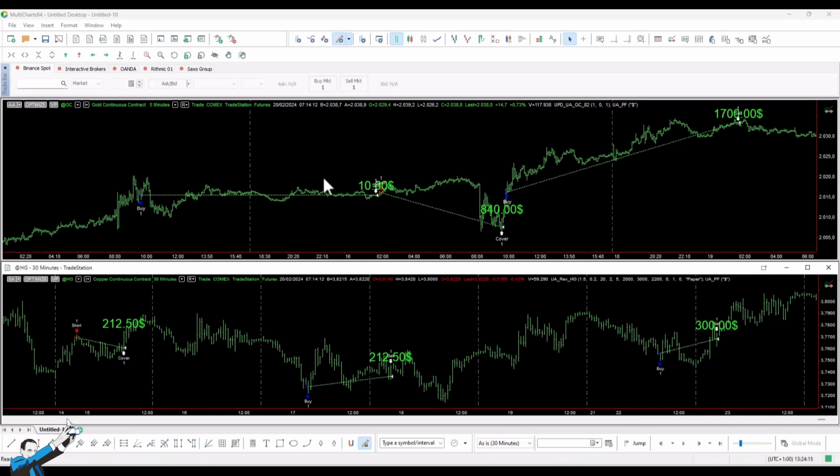So what exactly does this system do? It buys, so it opens a long position, when the market closes below the lower band and vice versa. It sells, so it opens a short position, when the market closes above the upper band. There are also some additional conditions and filters to make the trades even more profitable.